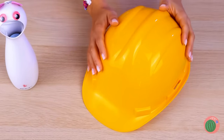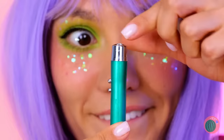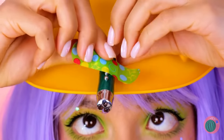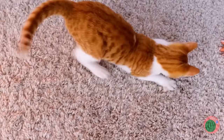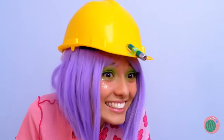But maybe all we need is a hard hat. With a laser pen taped onto the front. Shake your head. Just don't get dizzy. I mean, you could just use the laser pen by hand. But come on, where's the fun in that?